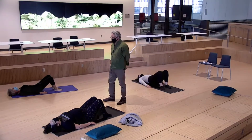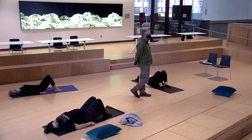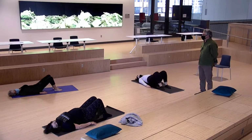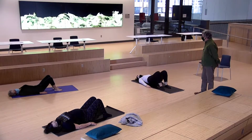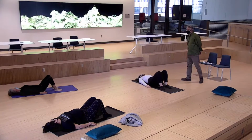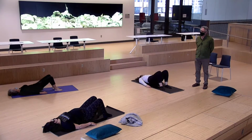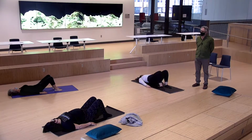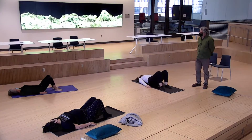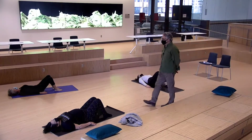And do it once with your head turned to the right. The whole up, spine like a chain up, spine like a chain down. And then do it once with your head turned to the left and notice the pressure on your shoulders differently, in your neck, in your upper spine. And then with your head back, looking toward the ceiling. Does anything feel smoother, easier, lighter?